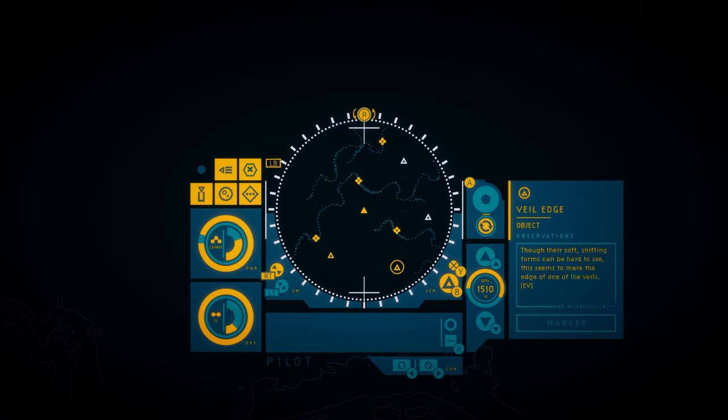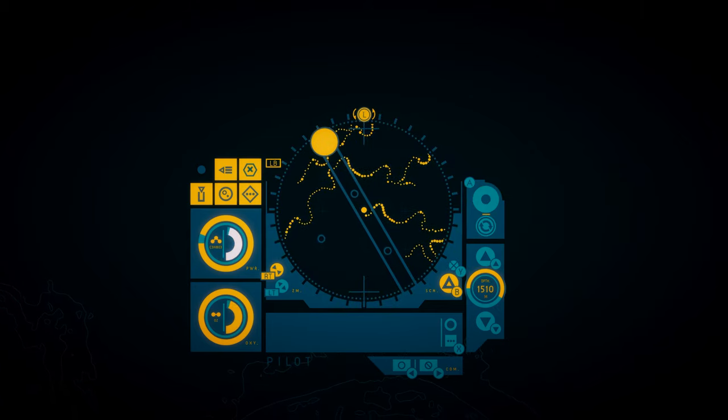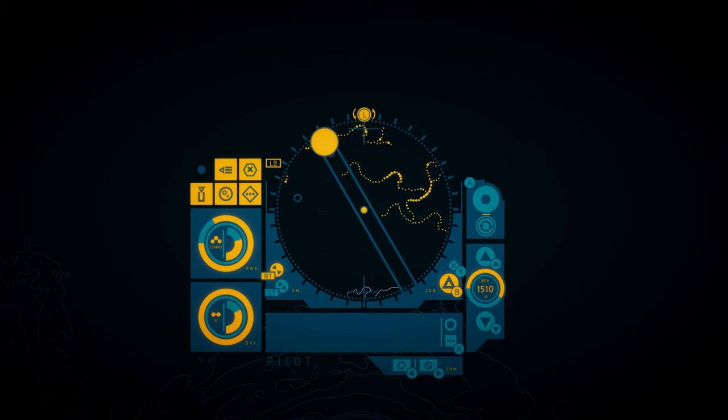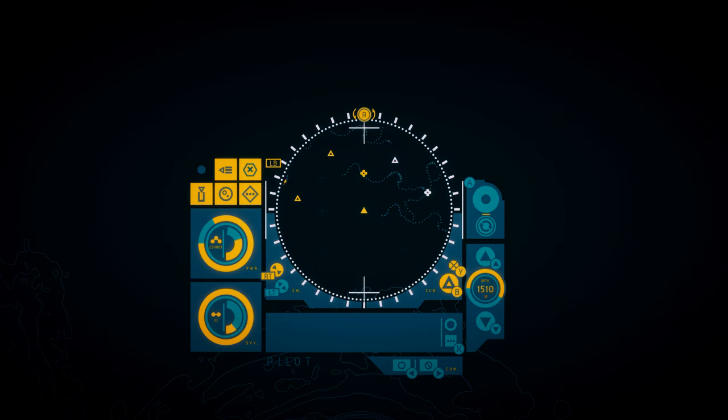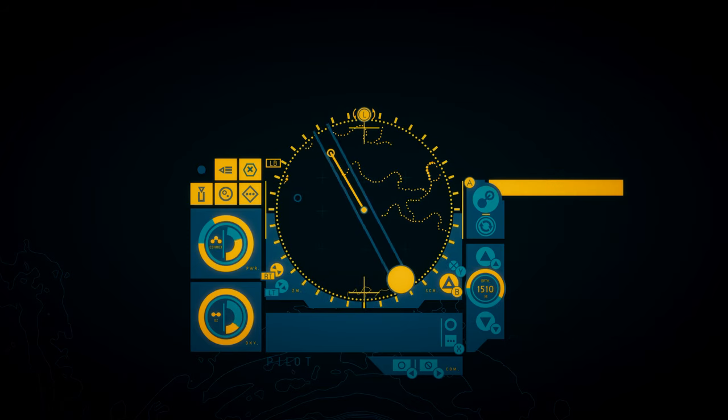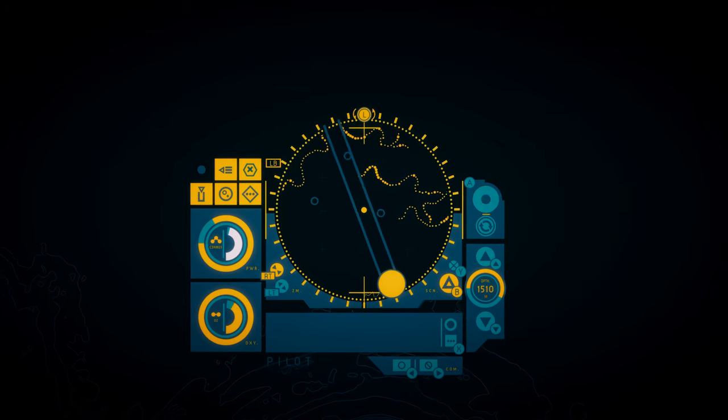Veil edge. Though their soft shifting forms can be hard to see, this seems to mark the edge of one of the veils. Whoa, what was that? Oh! It sapped our power to go through them. Interesting. Okay, so we should be a little bit careful. Though tangled and without any clear sensory organs, these creatures seem to have a strong control over their position in the water. So yeah, let's not go back that way. Let's go this way. And then over.